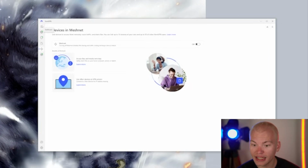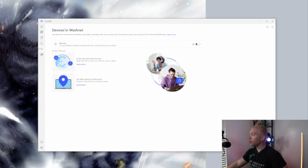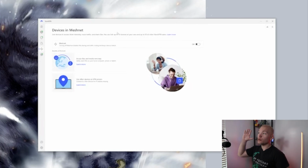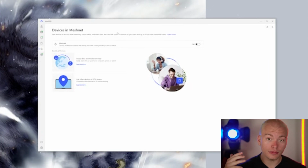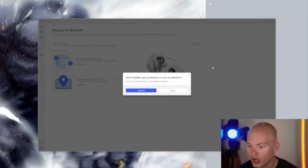And what we're going to be doing with NordVPN is that we are going to be using a feature called MeshNet. And the great part about MeshNet is that you can actually use MeshNet with the 3-month free trial, so keep that in mind. All you guys need to do if you guys want to enable MeshNet is that you want to go ahead and hit the on button right here.